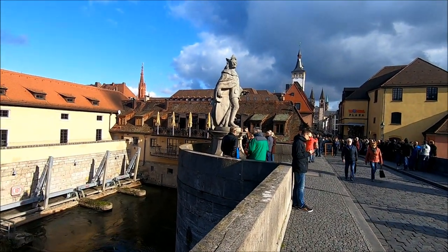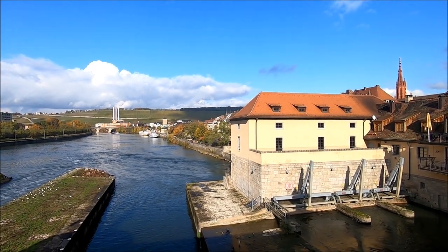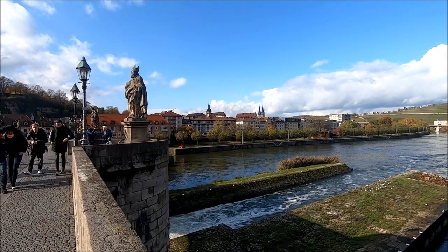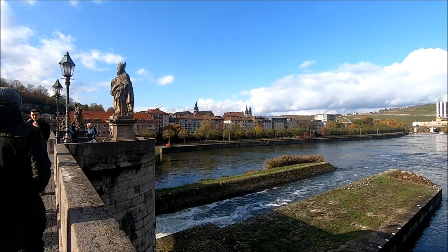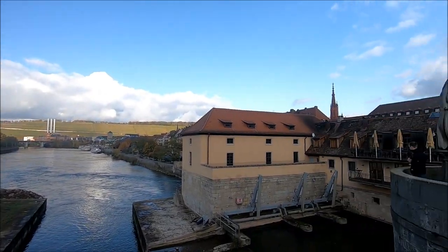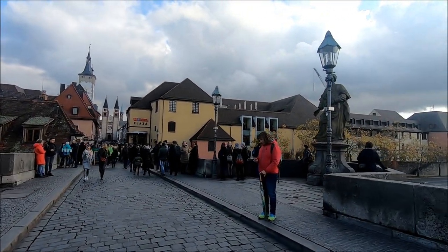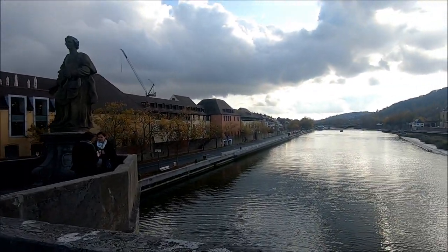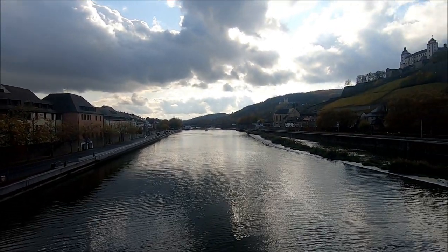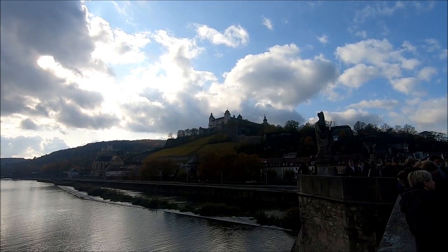So now we are on the old bridge, which connects the historic part of town center to what used to be the Fisherman's Quarter, today Main Viertel. The bridge overlooks the Main river as well as the fortress Marienburg.